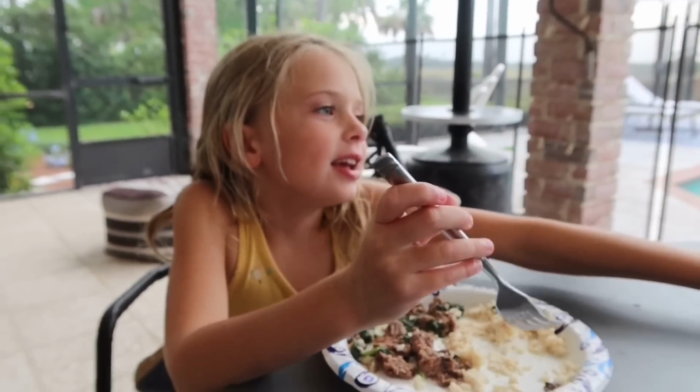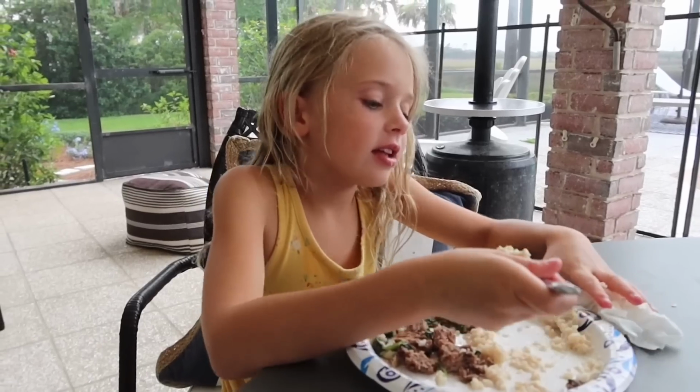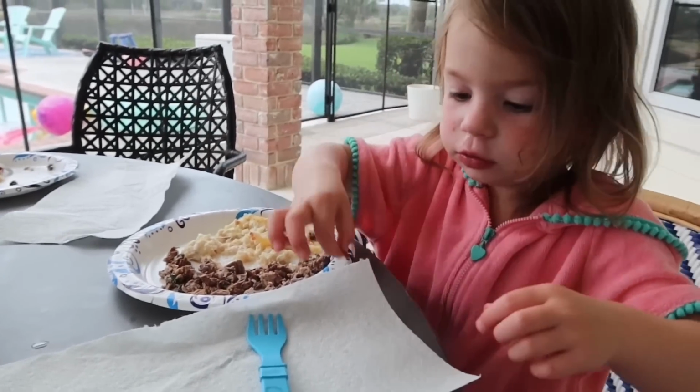When you grow up, what are you gonna do? I'm going to make egg mac and cheese cauliflower. Is it really good? Is it your favorite? Yeah. So you love it? Yeah.